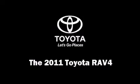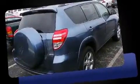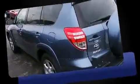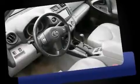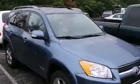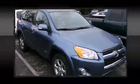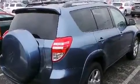Discerning drivers will appreciate the 2011 Toyota RAV4. With fewer than 45,000 miles on the odometer, this four-door sport utility vehicle prioritizes comfort, safety, and convenience. A 3.5-liter V6 engine pairs with a sophisticated 5-speed automatic transmission, and for added security, dynamic stability control supplements the drivetrain. Four-wheel drive allows you to go places you've only imagined.